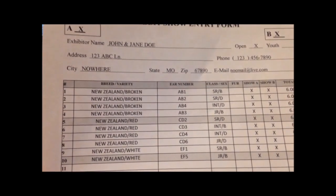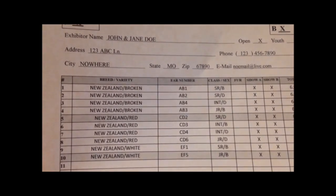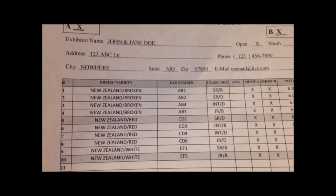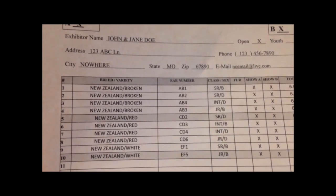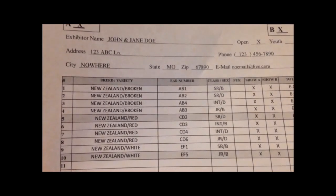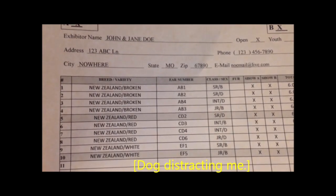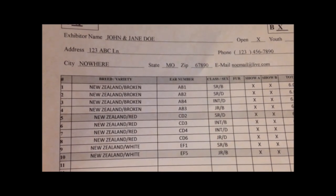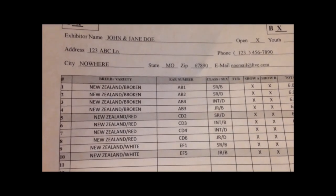For example, here we have the New Zealand broken class. I've got a senior buck, a senior doe. I don't have an intermediate buck, so I have an intermediate doe, and then I would go on to my junior buck. If you're looking at red here, I have a senior doe, no senior buck, so I have a senior doe. And then in the intermediates, I have one of each, so I list my buck first, then my doe, and then in the juniors I only have a doe, so I list the doe. In whites I have a senior buck and a junior buck, so they're in order.